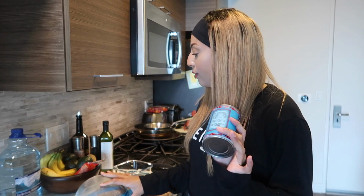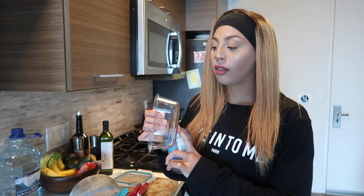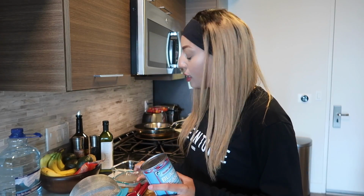I always like to have these already ready in the fridge for me, so I have my meal prep container out. I'll leave these linked down below. They're glass, they're fantastic, they definitely last a long time.